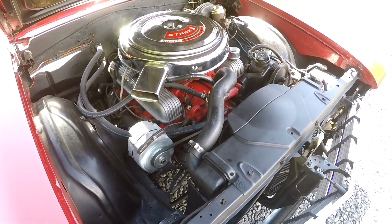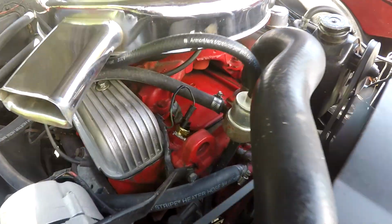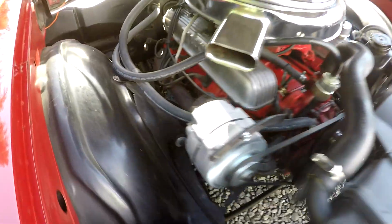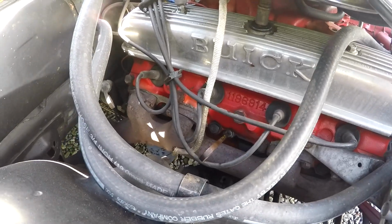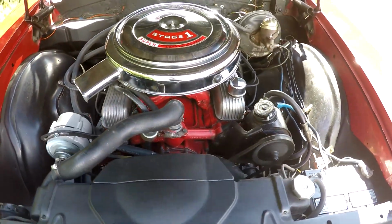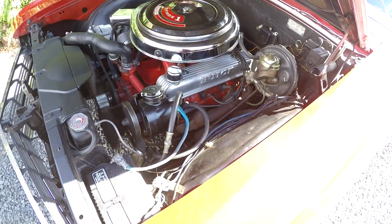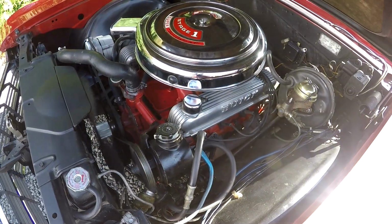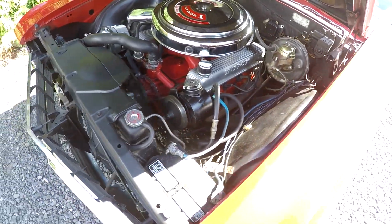It actually sounds really nice. You can see it's got a new alternator on it. New temp sending unit. I can hear one little tiny exhaust leak going on over here, but overall sounds nice. Go ahead and rev it up a little bit. Torquey little motor, so sounds good. So we'll take it out for a little spin here in a little bit.